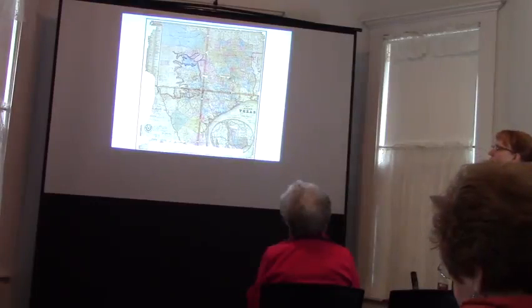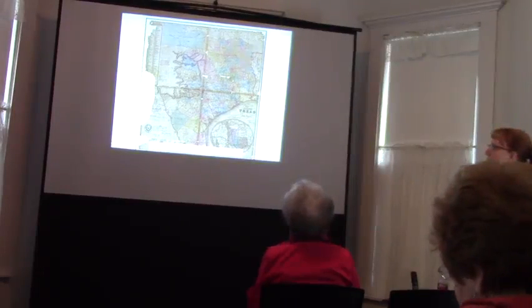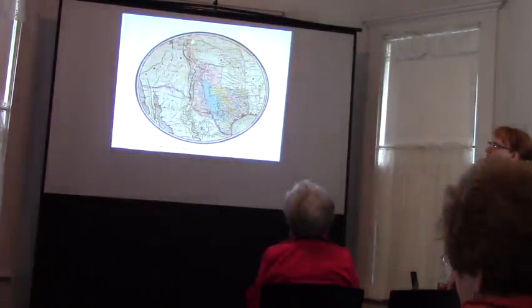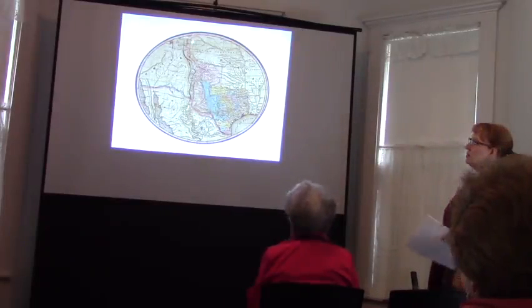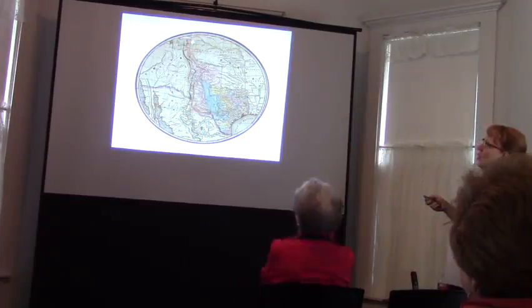Why it's so popular? People really enjoy this map because, here we go, in the inset, it shows Texas at its largest extent. We like things big here in Texas. We like it when Texas takes up more of the United States, right? So it shows Texas all the way at its furthest point north.